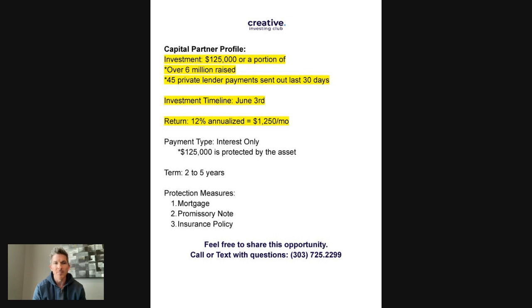You can see the protective measures there: the mortgage, the promissory note, and I did talk about the insurance policy. I'm going to keep it brief and short today because that's really all there is that needs to be said. If you have any questions, you'd like to talk more through our operation, get a deeper understanding of how we're making all this work, please send me a text or give me a call. My number's on the screen, 303-725-2299. You're always welcome to share this opportunity with other people. In fact, I would be grateful if you would be willing to do that.